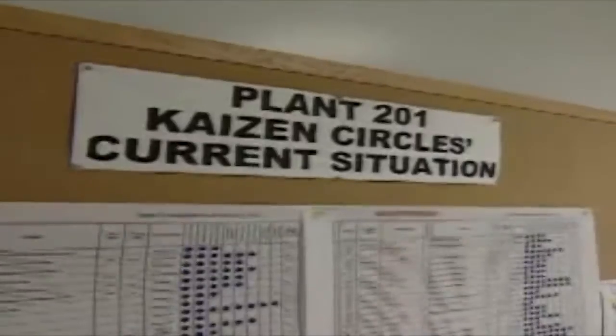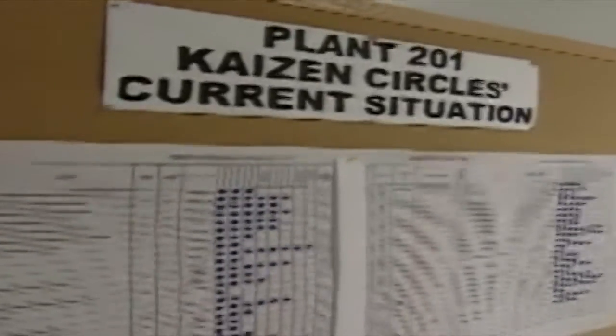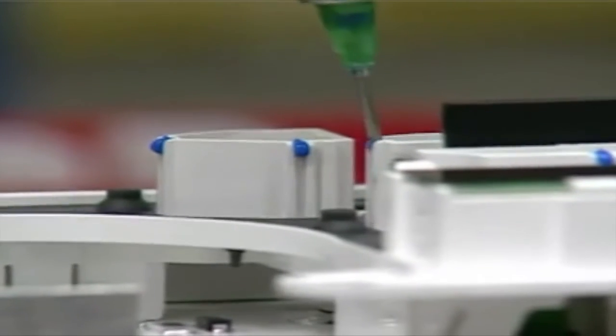One of Denso's core philosophies is a word called Kaizen, which is continuous improvement. And what that means is Denso's always finding a way to continually improve, and we're looking at these coating changes as an opportunity for continuous improvement. We're going to continue to improve the environment and continue to improve our operations.